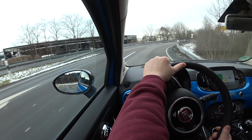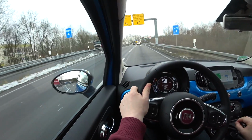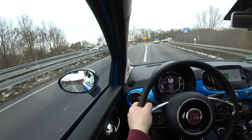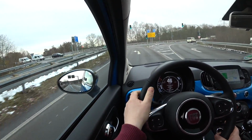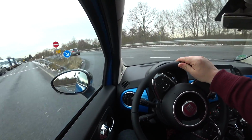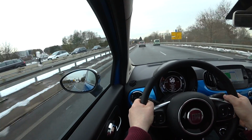Again, surprisingly nice. Obviously, we do get a significant amount of lean over on the car, but I absolutely feel that I'm connected to the road and I'm not concerned about that in any way, shape or form. So that's quite an impressive bit of engineering. Although you don't want to go too fast around those corners.